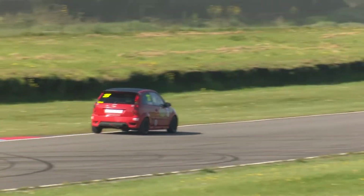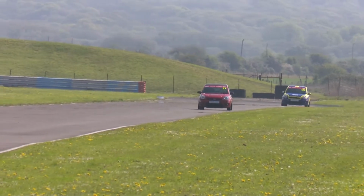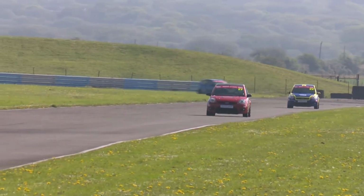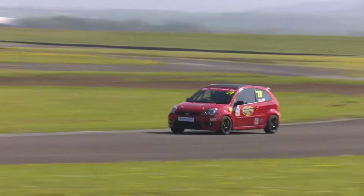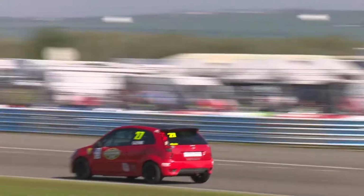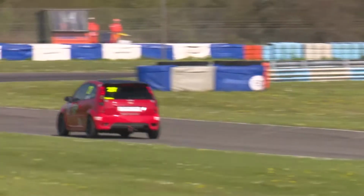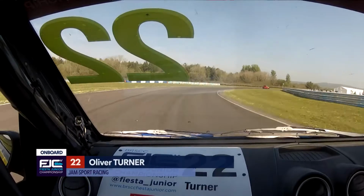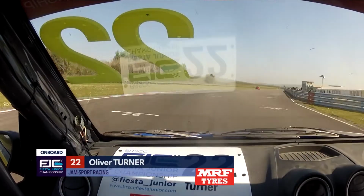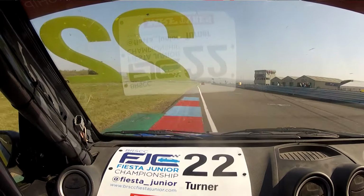Glennie in P2, Joel Wren still the race leader and trying to get that fastest lap back, and as you can see, Ollie Turner is closing up a little bit now on Alfie Glennie, wants to get up to get another place and extend that championship lead. He's going to get away from Magnus Crickley, who's not racing this weekend. At the moment, Joel Wren is going to take 2nd position in the championship.